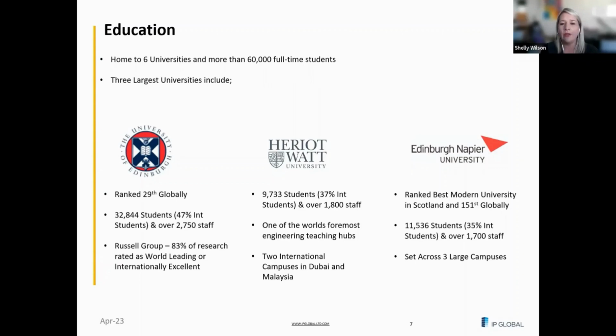And obviously we have a really good amount of students in the area. A lot of them are international students as well, so they'll be looking for a place to live. And the universities are located really close to the development that we have on offer, the Carrick, as well.